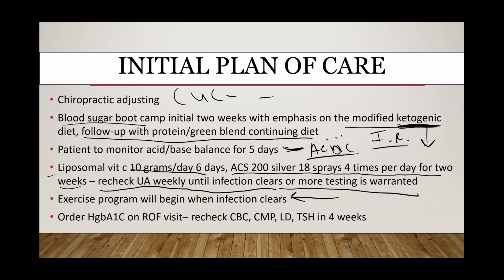When she comes in on her next visit, I'll do a hemoglobin A1C. I know she's pre-diabetic, but I want to see the number because I want to come back and retest that. So I'm, you know, checking my progress. I will recheck the CBC to look for infection. Next time, I'll look at the CMP to look for a bunch of things. I want to see what's going on with the liver. I want to see what's going on with the sodium. I want to see what's going on with the glucose fasting.